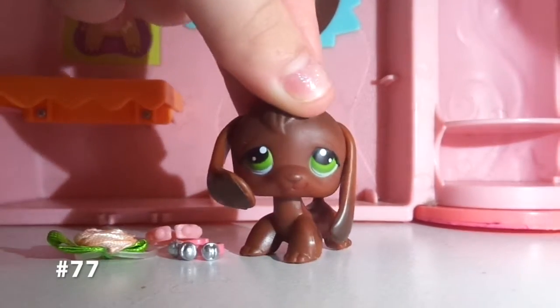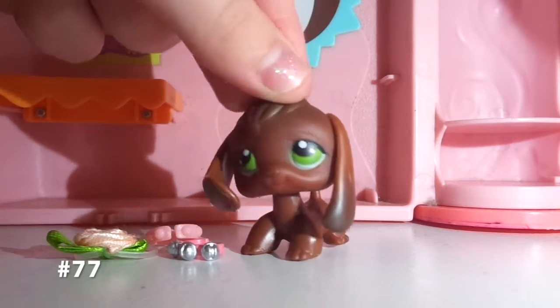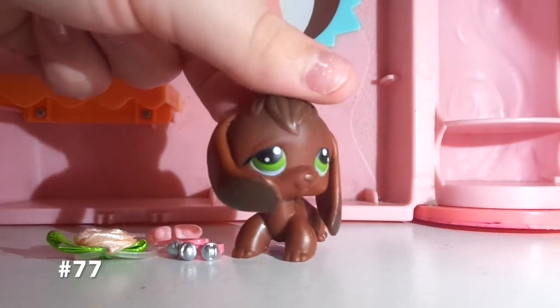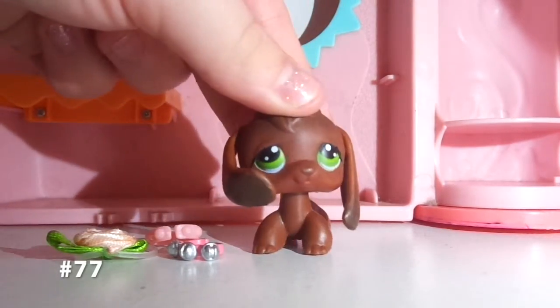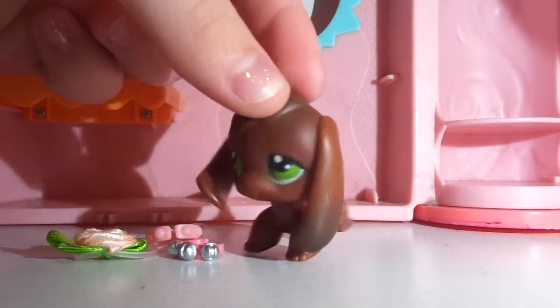Oh my god, I love her so much. I can't get over it. Look how cute she is. Oh my god. So this is my first LPS beagle and I just love her so much. I can't get over how freaking adorable she is.